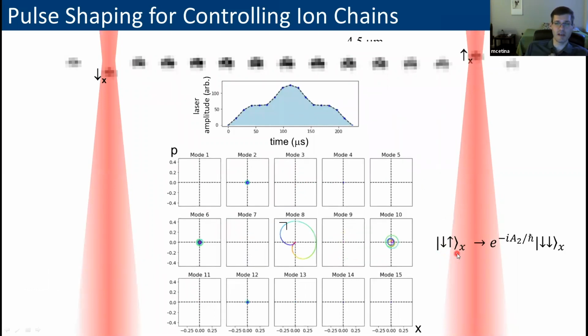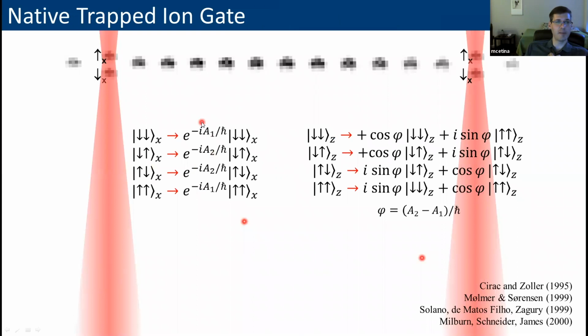So if the qubits start in a different combination of spins, then the total force is different, and the areas that are enclosed in phase space will also be different. So if you put this together, you can make a truth table in the x basis, which corresponds to a phase gate in the x basis. If you switch to the z basis, it will look like this, which corresponds to an XX entangling gate in the z basis. And this is the well-known Mølmer-Sørensen gate, as suggested by Mølmer-Sørensen and Milburn and Solano around 2000.